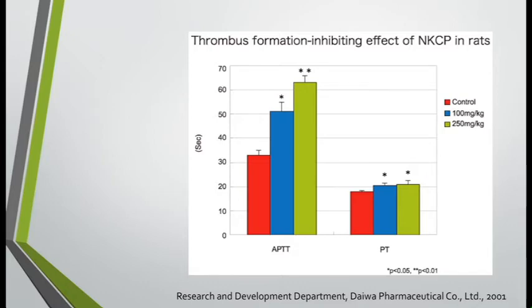APTT was 33 seconds for the control group, administered physiologic saline, 52 seconds for the Nkcp 100 milligram per kilogram group, and 63.3 seconds for the Nkcp 250 milligram per kilogram group. Okay? So a significant coagulation delay was observed in Nkcp treatment group as compared to control. These results suggest that Nkcp inhibits thrombus formation.